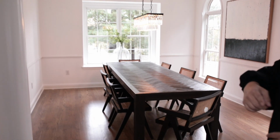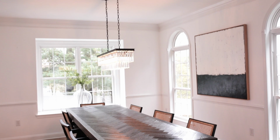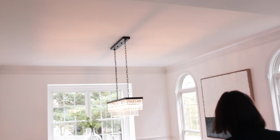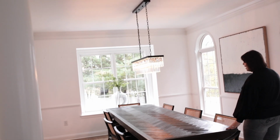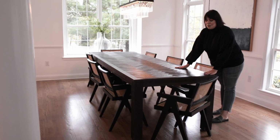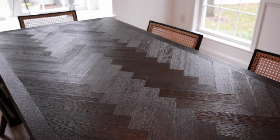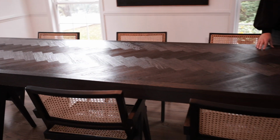All right, guys, so right behind me is the dining room. Technically, when you walk in, it is one long room, and we separated it into the sitting area and the dining area. And I'm so happy. This is one of my favorite purchases of the home. This table is from Restoration Hardware. It is a black herringbone wood table, and I am so excited to have this. It seats technically 10 people, but I only have 8 chairs.